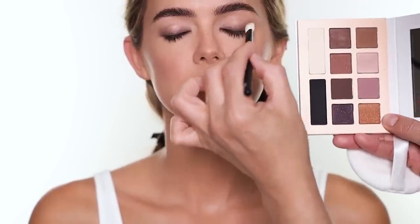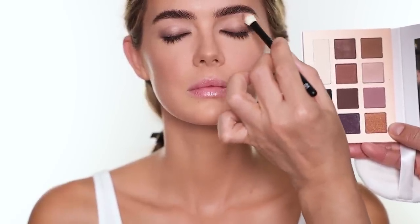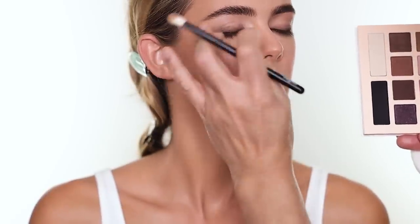Next, what I'm gonna do is I'm gonna use a fluffy brush and then I'm gonna set where I used the liner earlier. See a little bit there. And then put a little bit on the crease as well. Same on this side.